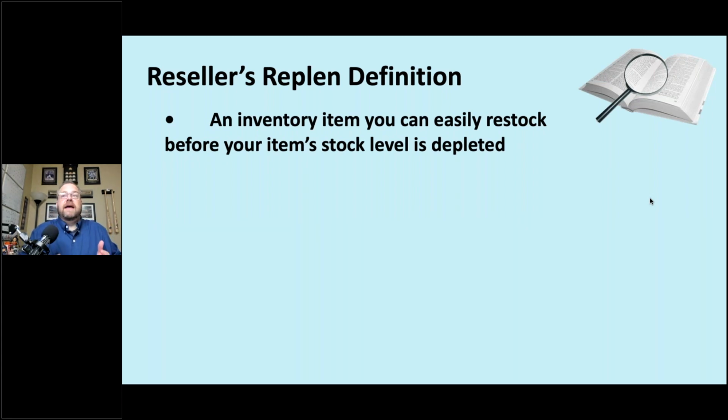Now, how would you like that? What if every inventory item you send to Amazon, you know exactly where to go back and find more of that particular item and restock it, replenish your inventory? It's totally possible. It is available. It takes a little bit more hard work, but it's those who actually put in that hard work that are going to find success. We'll talk about how to find that, how to focus on that, and how to find success with that as we go on in this webinar.